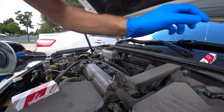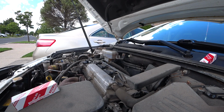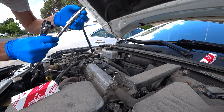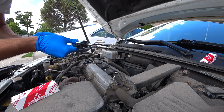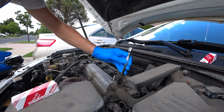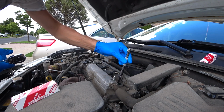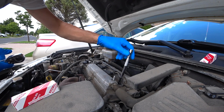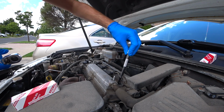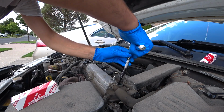This is old, so we're going to have a new one placed right here. Yep, it's all in. Got to put it in very carefully, not to damage anything. Find the groove. Find the groove. Okay.